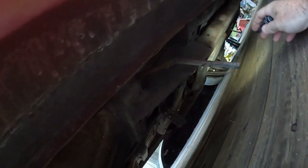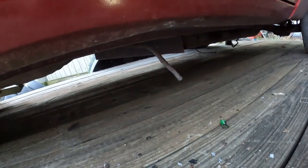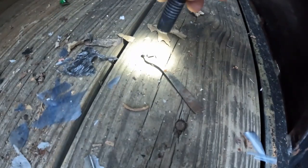Get on the other side. And those jacks do work. I tried them. Get down here where we can see. I can see even less over here. It's a square pan. So what has a square pan? There's a transmission part right there. That's a shifter pawl that holds the shifter.